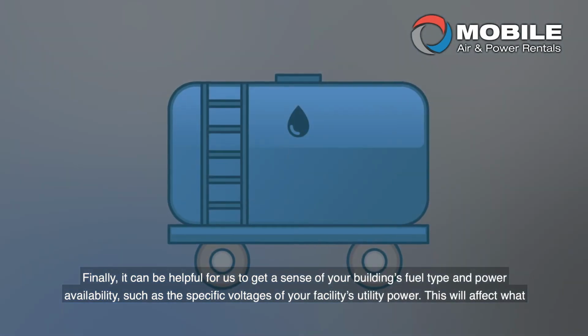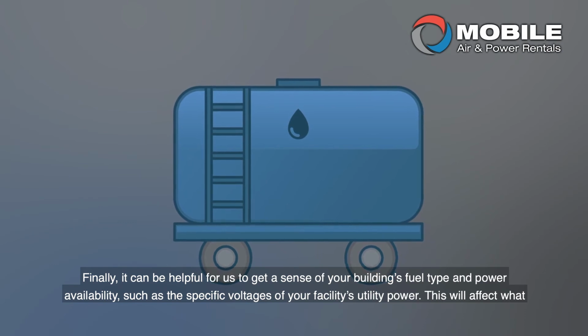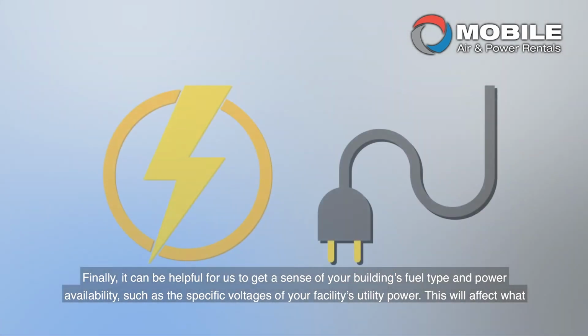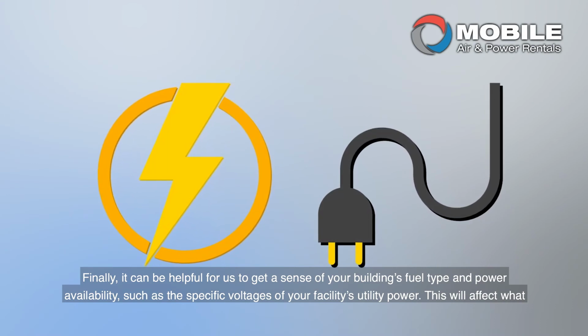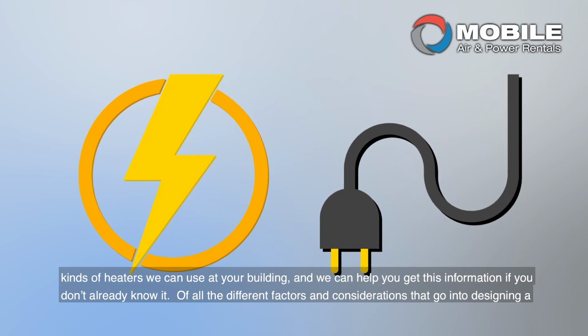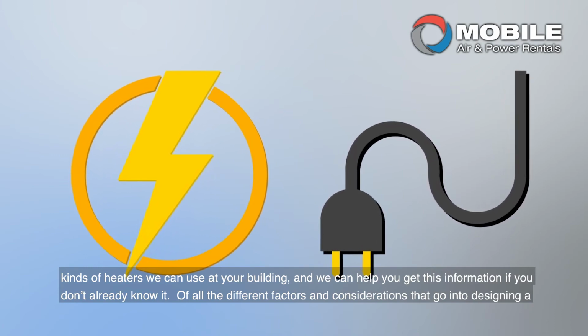Finally, it can be helpful for us to get a sense of your building's fuel type and power availability, such as the specific voltages of your facility's utility power. This will affect what kind of heaters we can use at your building, and we can help you get this information if you don't already know it.